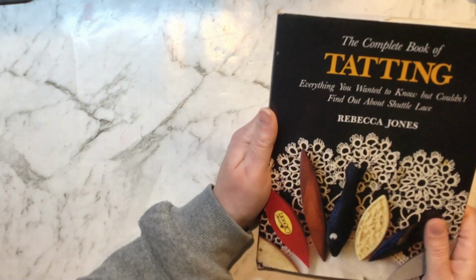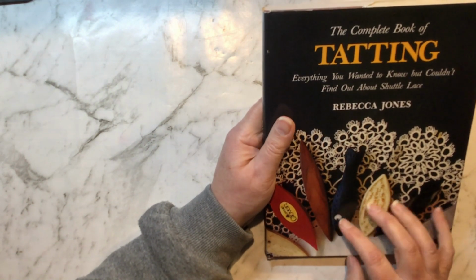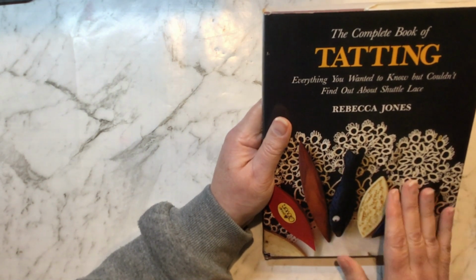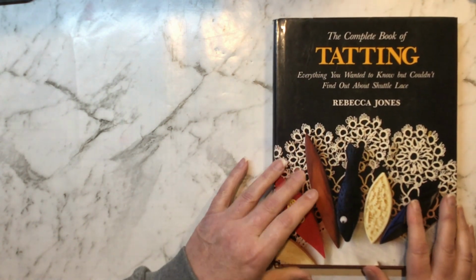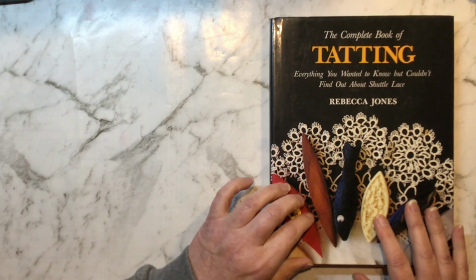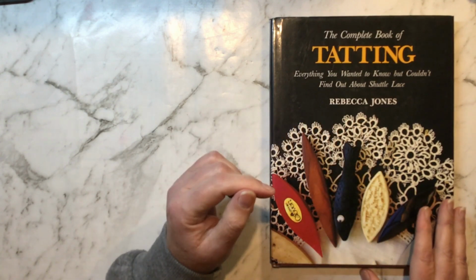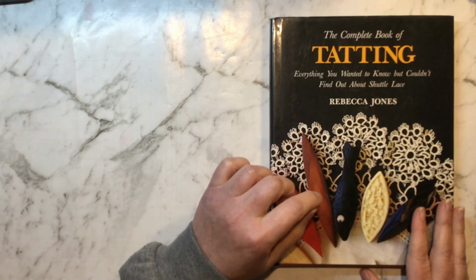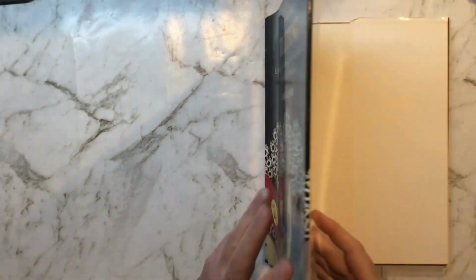This one. I didn't think I'd ever try tatting. I thought, no, I just think it'd be too fiddly for me. But I have some tatting here that I picked up secondhand, and I've used it in my journals, and I love using it in my journals. And I love cutting off little bits and using them. So if I could do it myself and just make little pieces, I'd be very happy.